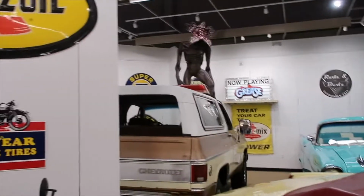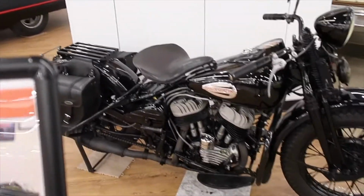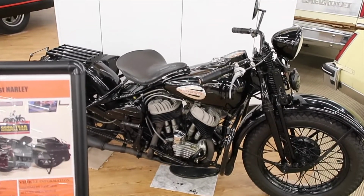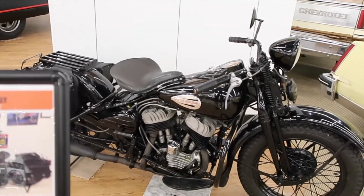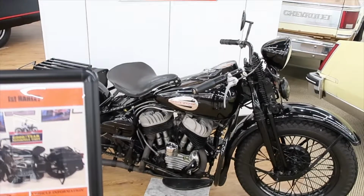All right, I'm going to hand the camera to you because I know you're going to want to talk about the Harley. Yep. All right, we have a 1942 Harley there. It says this is the first civilian Harley Davidson produced in 1942. Interesting. There you go.